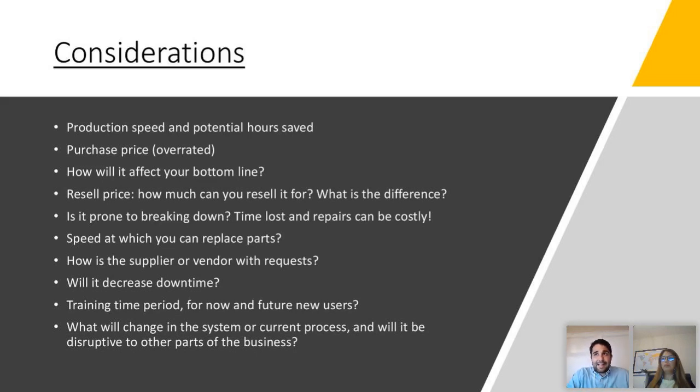And then how fast can you get some of those parts, right? You may be able to find a great deal on a piece of machinery or equipment, but how hard is it to find replacement parts? Is it really hard to train staff on that piece of equipment versus another piece of equipment if you're used to buying a particular brand? Is it smarter to stay within that brand? So taking all of these aspects into account when you're making that decision.